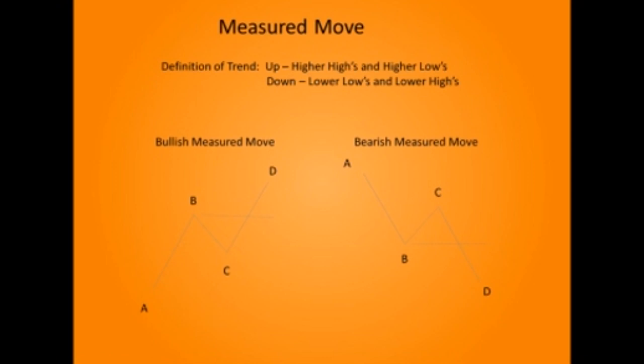Bearish measured move. It's just the opposite. We have lower lows and lower highs. It goes from A to B, back to C, which is a lower high. Okay. Then it comes down here and makes a lower low. Then this is where you want to get in. This is where you want to get in when it breaks through here. And then the next thing is where to go. And that's what I use the Fibonacci's to exit.